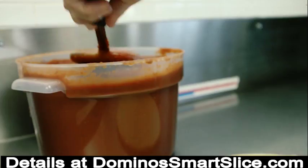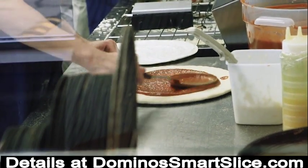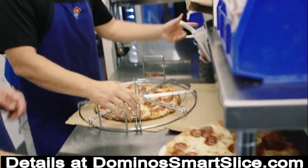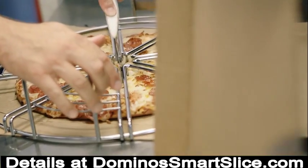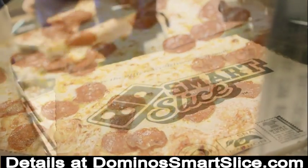They have a reduced sodium tomato sauce on there that has 35% less sodium. They have over 10 vegetables that you can top the pizza with. One of the lean protein choices that they have is a reduced sodium, reduced fat pepperoni, 50% less sodium and 30% less fat in that pepperoni.